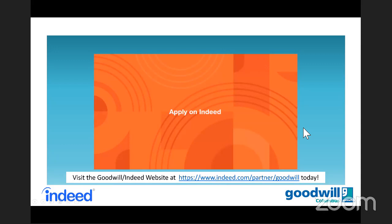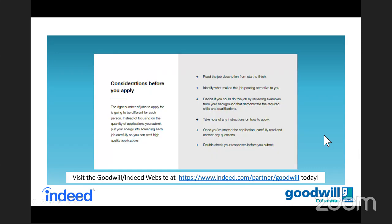All right, so that's going to give you a little bit of an idea on how to search, how to filter, how to create an advanced search, and how to activate and sign up for email alerts. So now we're going to talk about how to apply on Indeed. Indeed makes it super easy to apply online, and we're going to show you a little bit about how to do that today.